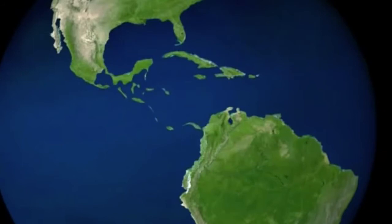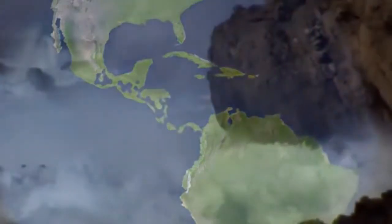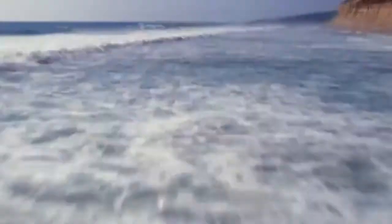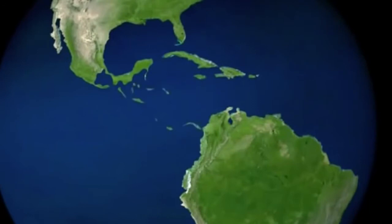Over the next 17 million years, ocean currents deposit sediment in gaps between these new islands. Gradually, the sediment builds up and compresses to form land bridges between the islands. 3 million years ago, the Isthmus of Panama, a narrow strip of land, finally joins North and South America. It separates the Pacific and Atlantic Oceans.